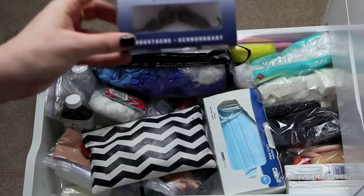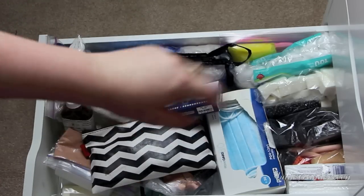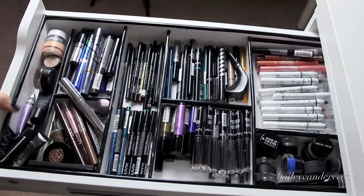I have a little mustache. I just have a whole bunch of stuff in here. It's a lot to go through. So onto the other drawer.